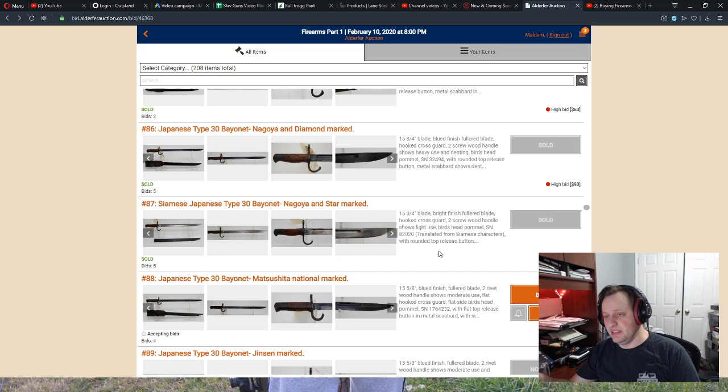On the flip side, you'll have a bunch of ammo that they list online. People are going to pay more than retail prices for that ammo, which is just nuts. And I don't understand. Don't these people know that you can just go to Walmart and get that same ammo for less?